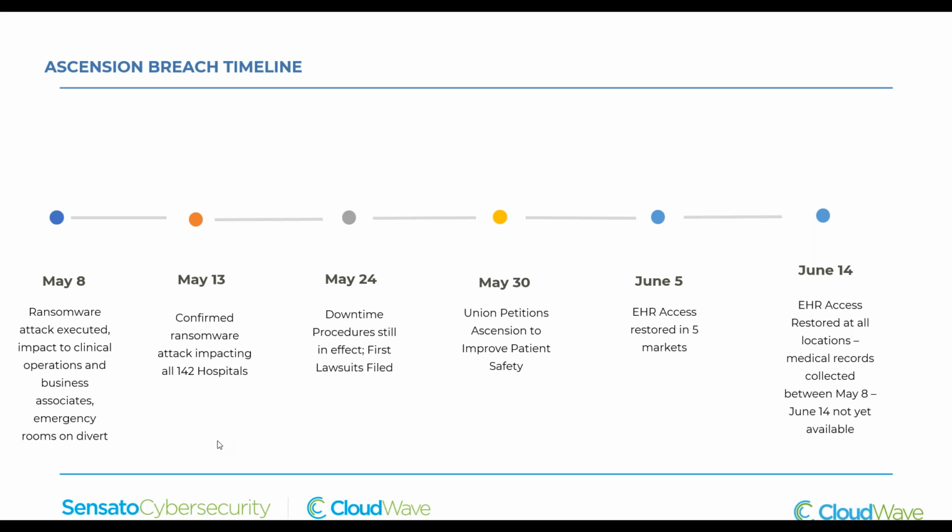This seems a little bit early compared to some of the other breaches that we've seen, but it could be a trend going forward that people are quicker to file lawsuits when this type of thing happens. And on May 30th, the union petitioned Ascension to improve patient safety. We're going to go through some of the specifics of that and what we can learn from that. June 5th, they did restore access to their EHRs in 5 markets. And then finally on June 14th, they were able to restore access to all of their locations. So that total timeline is more than 5 weeks.